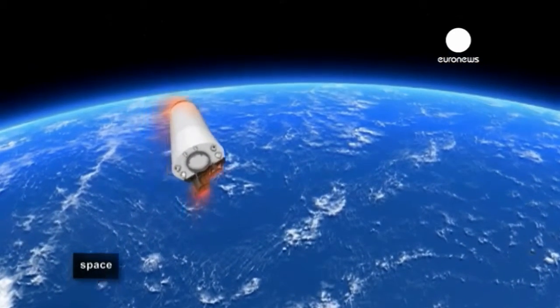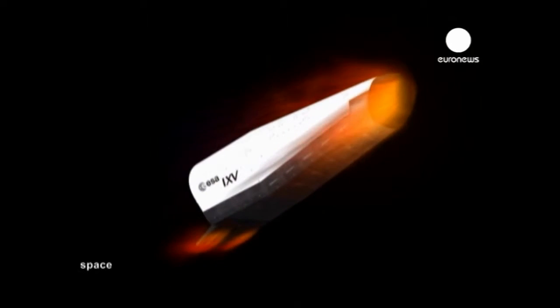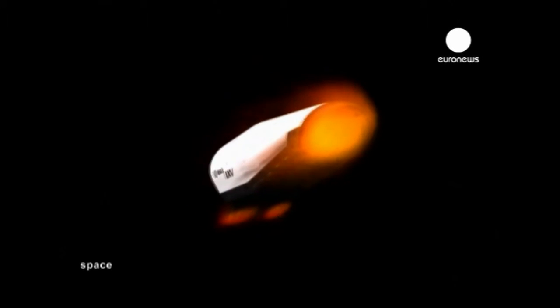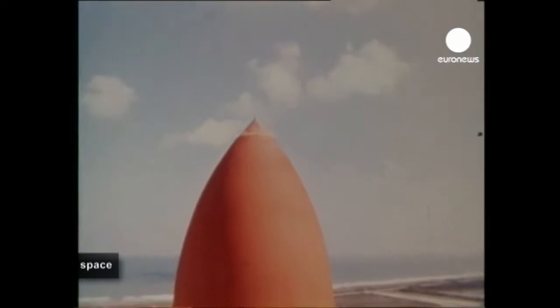The shape of IXV is a lifting body shape. This means that during the descent, when the vehicle interacts with the atmosphere, the shape itself is capable to create a lift. And so the vehicle itself is capable to be guided in the descent to a more specific target with respect to our capsules.